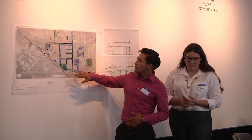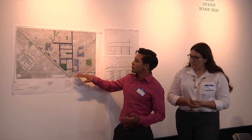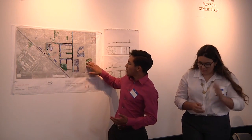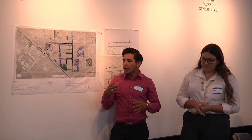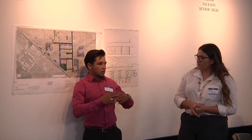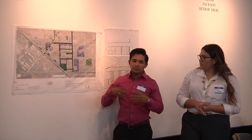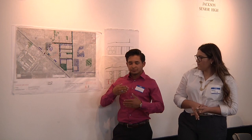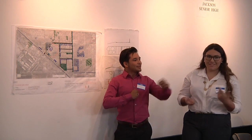We know that our water system is actually pretty well adapted to it already. And since we have large areas of parks and stuff, they would be able to retain most of the water, and possibly we can use it for fountains and stuff that would actually make it more attractive and more pedestrian friendly.